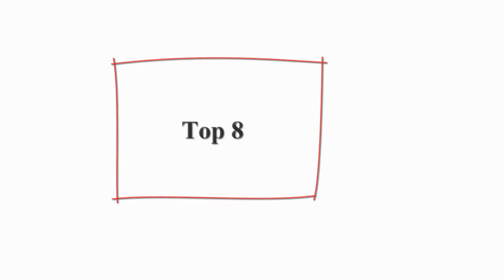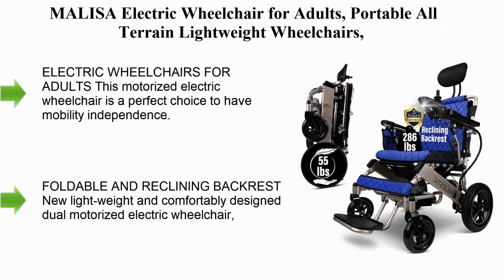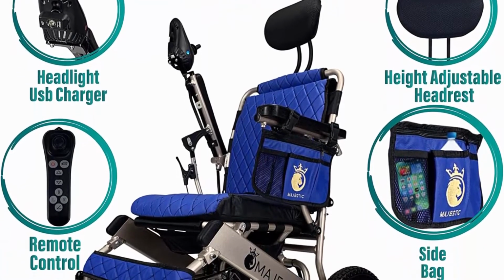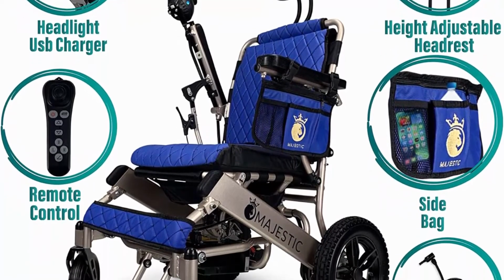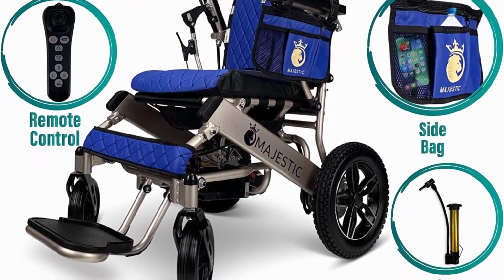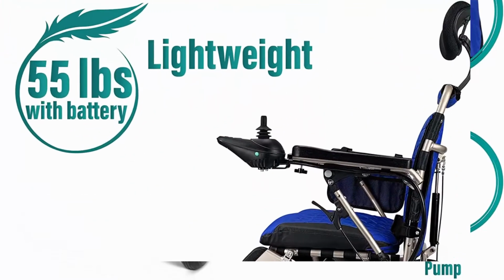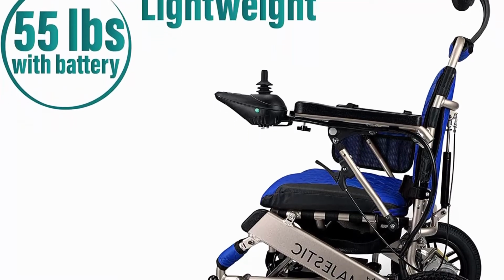Top 8. MALISA Electric Wheelchair for Adults, Portable All-Terrain Lightweight Wheelchairs, Foldable Motorized Power Wheelchair, Reclining Backrest, Leather Seat Wheelchair, 17.5 Seat, Blue, Bronze Frame. Electric Wheelchairs for Adults. This motorized electric wheelchair is a perfect choice to have mobility independence. It is very convenient as a mobility wheelchair, with powerful motors, a high-volume lithium battery and leather seat.